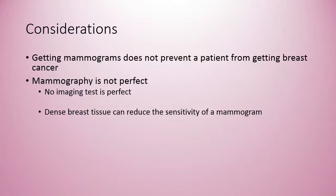So considerations. Getting mammograms will not prevent you from getting a breast cancer. It's meant to detect it early. And mammography, unfortunately, is not perfect. So no imaging test is perfect. Its sensitivity quoted in the previous slide was 87%. Well, that means 13% are missed.